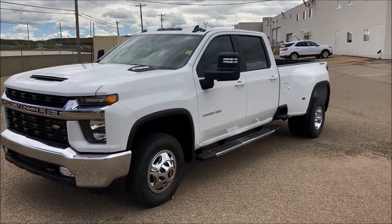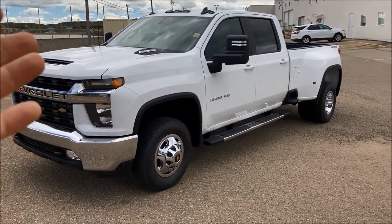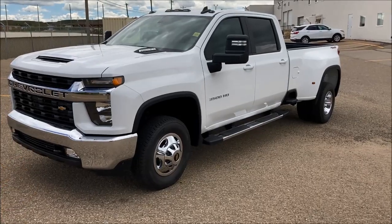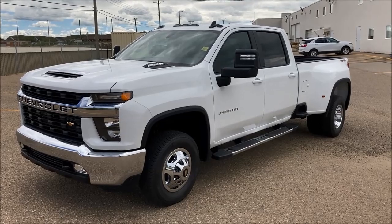And lastly, I didn't even mention on this video, but you've got the independent front suspension in this truck. So again, it gives you a quieter, more comfortable ride, and you've got an independent front suspension, which our competitors don't. So there you go, something else.